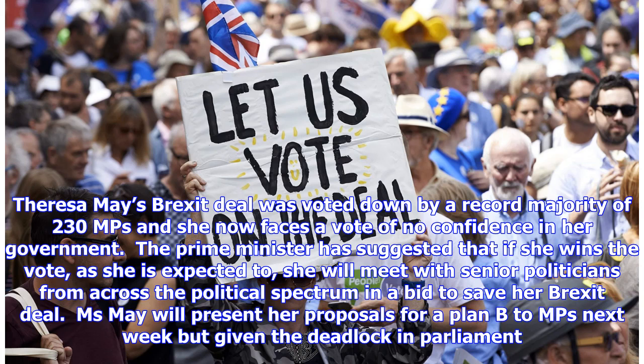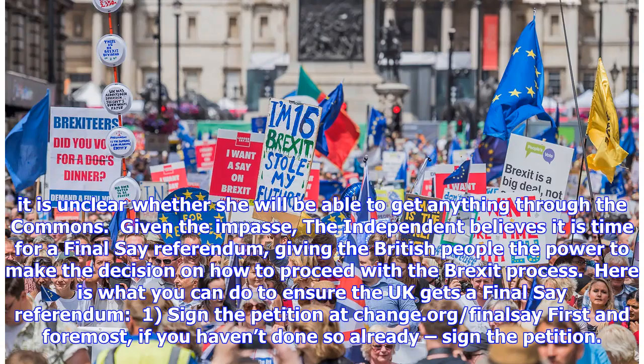Ms. May will present her proposals for a Plan B to MPs next week, but given the deadlock in Parliament, it is unclear whether she will be able to get anything through the Commons. Given the impasse, the Independent believes it is time for a final say referendum, giving the British people the power to make the decision on how to proceed with the Brexit process. Here is what you can do to ensure the UK gets a final say referendum.